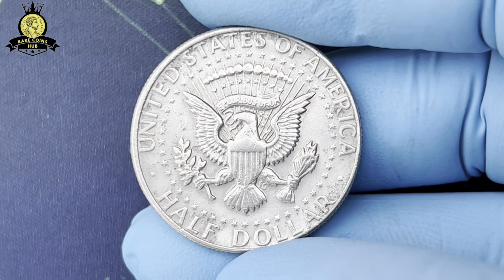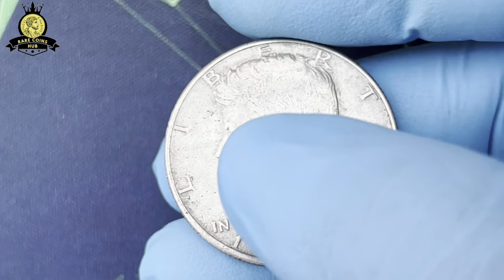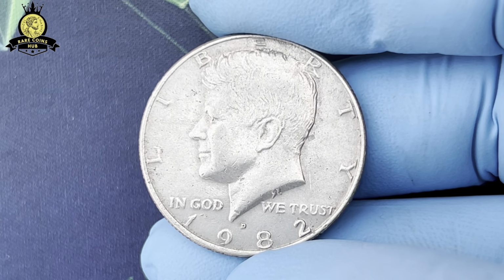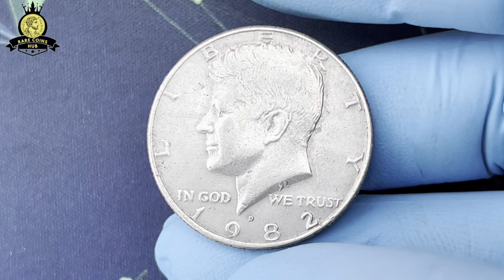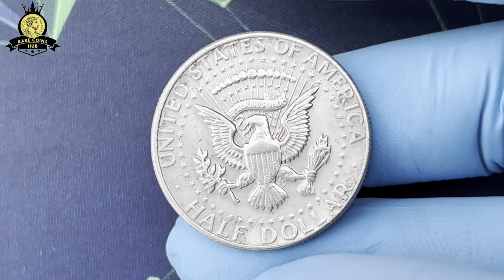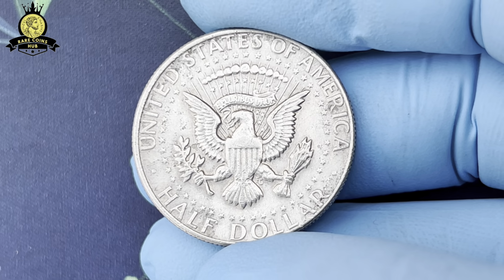Coins from Denver bore a small D mint mark, while Philadelphia's lacked a mint mark altogether. What made this year fascinating was a production anomaly that showed up in a number of coins from both mints: missing mint marks. Some 1982 half-dollars were discovered with completely absent mint marks, despite being struck at Denver. This rare error would become one of the most sought-after varieties among collectors.